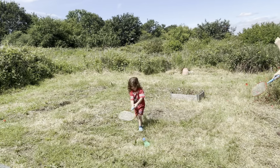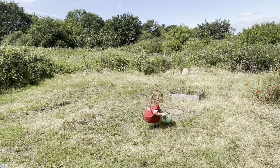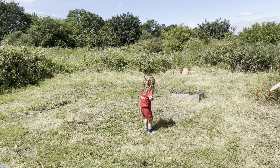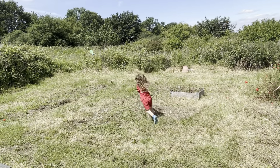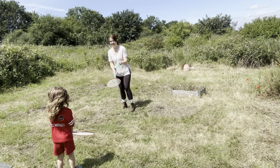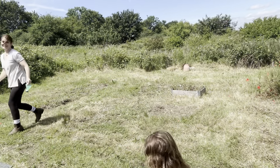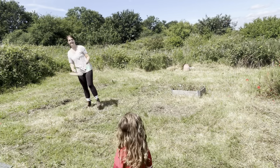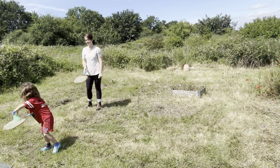Always fun trying to come up with creative ideas to keep the little ones occupied while we're up here in between trying to work on the plot. It can be quite long days for them, so a little bit of fun for them. We will try to set up a bit of a mud kitchen or something and a kids zone so they can have some fun here too.